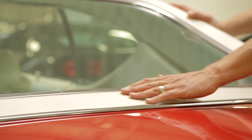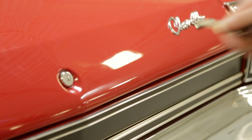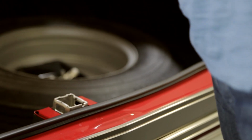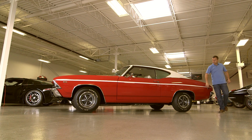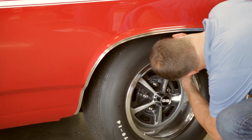Another place to look for on these cars is at the base of the rear window. Look for bubbling. Open up the trunk. Pull up the carpet if it's there. Check the integrity of the trunk pan. Look at the outside of these wheel arches. Look up underneath here.